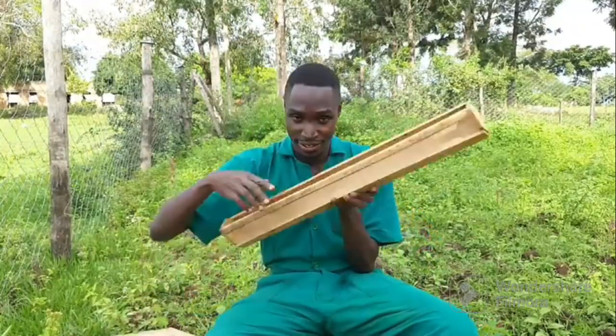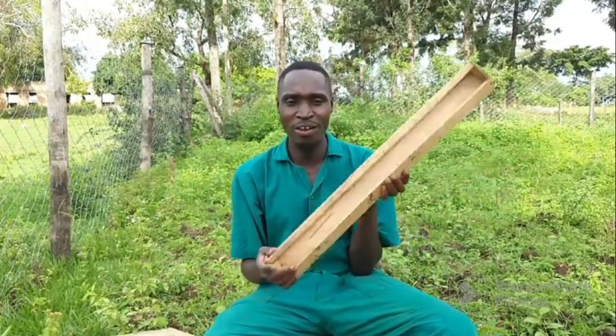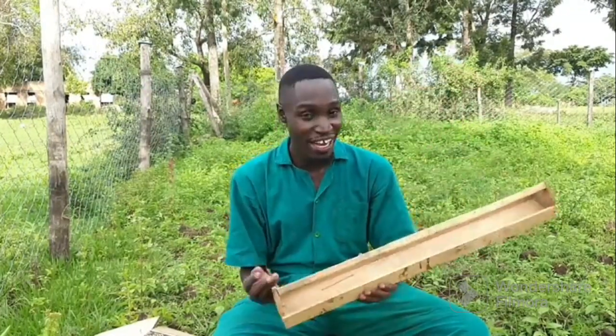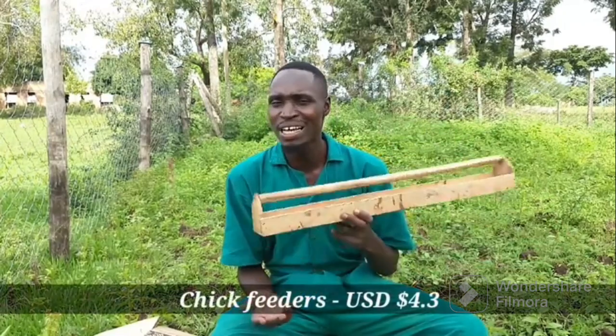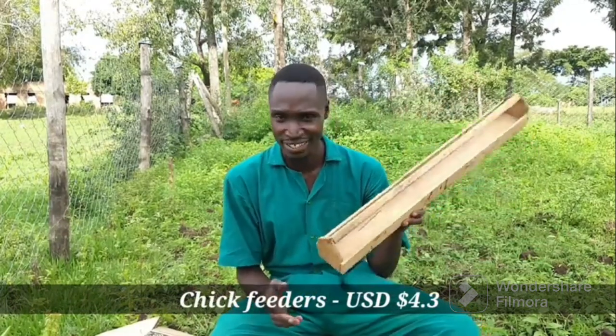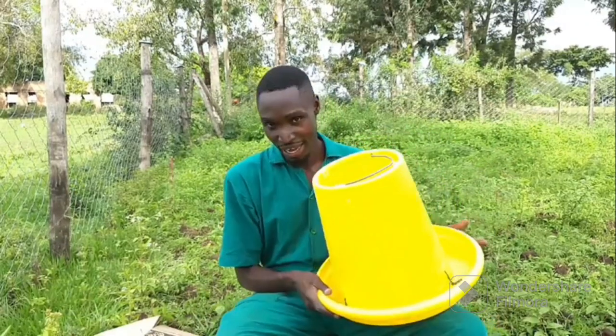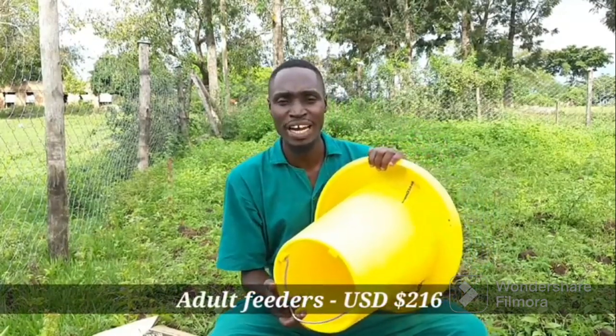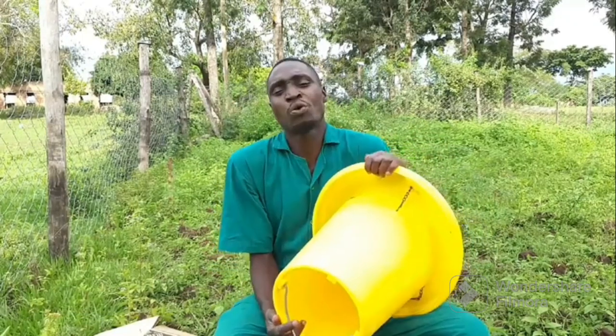Chick feeders, these are very cheap. This is really, really cheap. For like 1,000 birds, you'll only spend less than $5, like $4.3, something like that. But then the expense comes in with the adult feeders. These are quite expensive. And for you to get enough for 1,000 birds, you'll have to spend like $216. That's quite an amount.